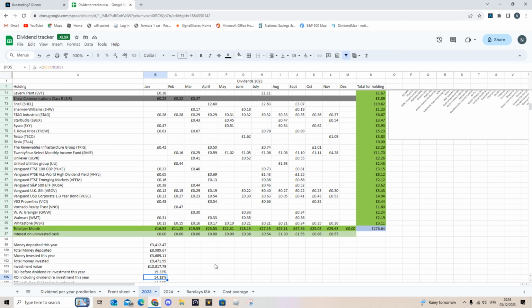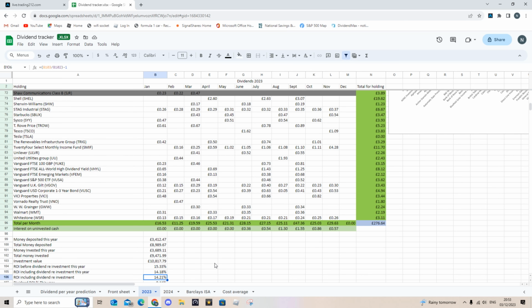So my return on investment this year is 14.18%, which is a really good return on capital for the year. And overall, since I've been doing this portfolio, it's running at 14.21%. So again, really good numbers here. 14% return cannot be bad.